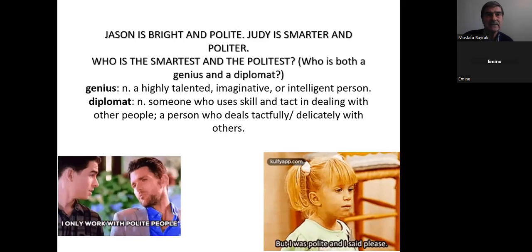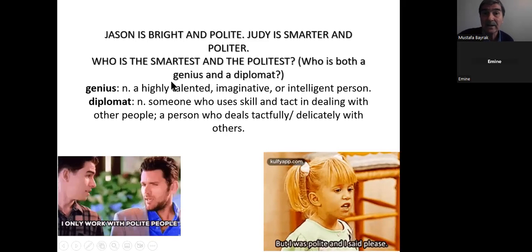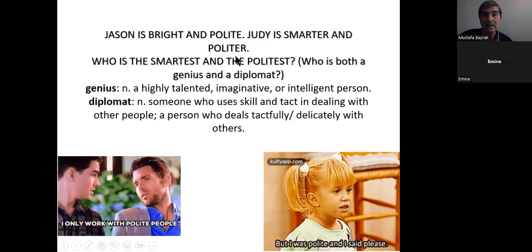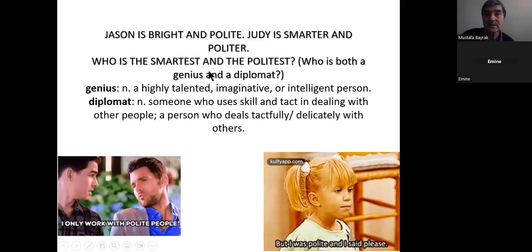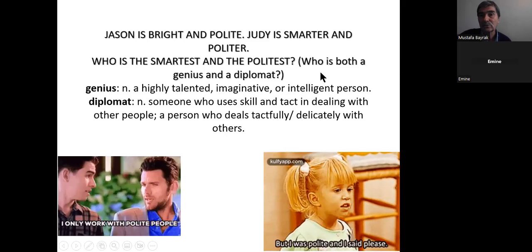Now, Jason is bright, intelligent, smart. Jason is bright and polite. Judy is smarter and politer. Okay? ER, comparative form. Who is the smartest? EST, smartest, superlative form. Who is the smartest and the politest? Who is both a genius and a diplomat? Yes, who is both a genius and a diplomat.